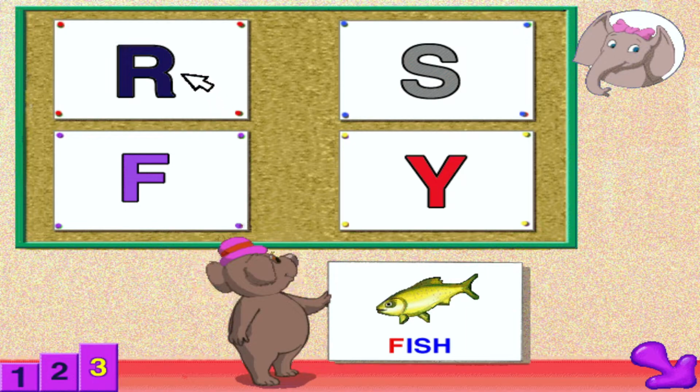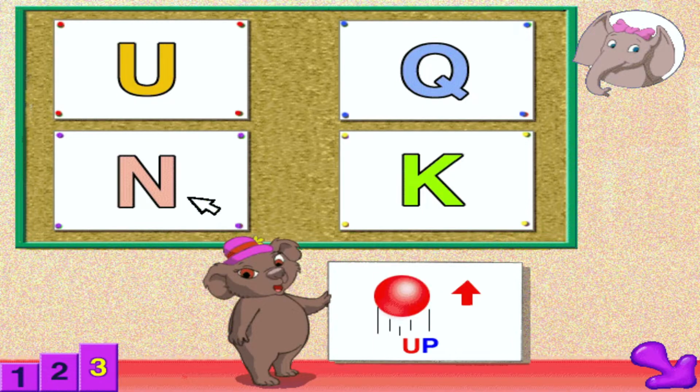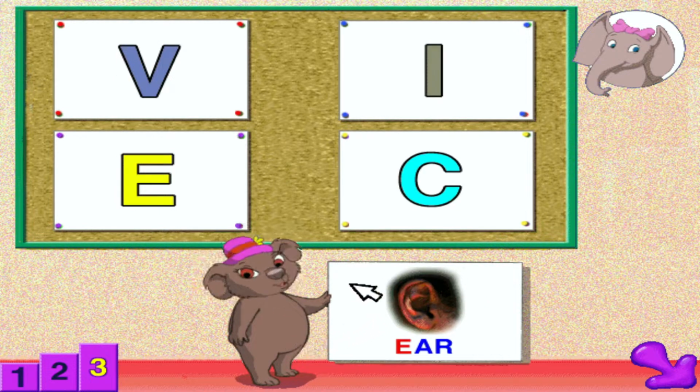No, that'd be fish. Fish. If it was Y, it'd be yish. Fish. F makes the f sound. Up. U makes the U sound. Up begins with the U sound. It's a match. Ear. Oh my god, that's a human ear. E makes the E sound. Ear begins with the E sound. It's a match.